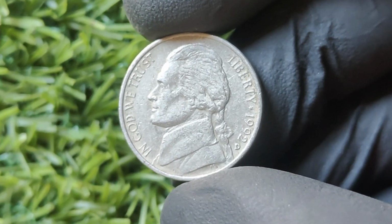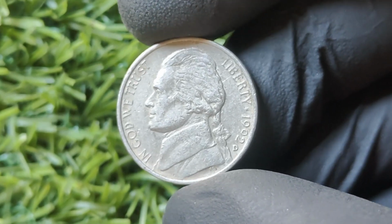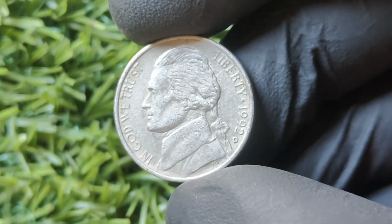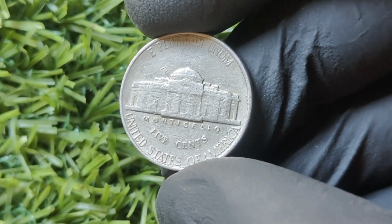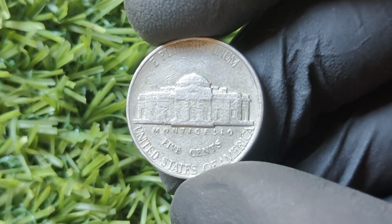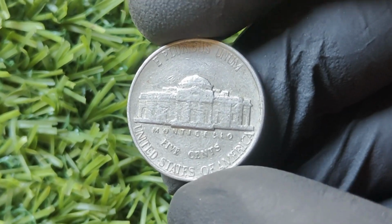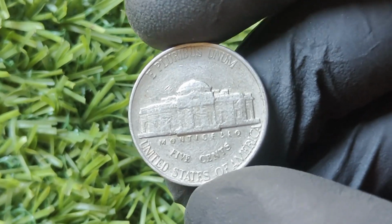Think again. You now understand what makes this coin valuable. But how do you find one? And more importantly, how do you sell it? First, know what to look for. Flip that 1992 nickel and look at the reverse. Monticello should show complete, crisp steps. Then check the D mint mark. It must be sharp and positioned precisely. Next, inspect the condition. Coins that are scratched, worn, or dulled lose massive value. But even lightly circulated ones could be worth tens of thousands.